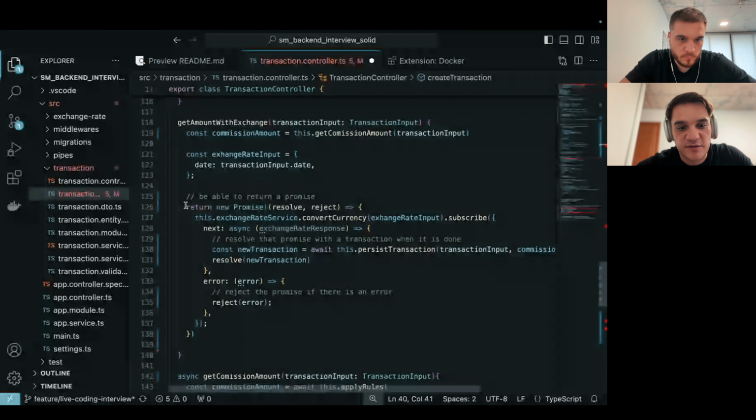Give me the transaction input. If the currency is in euro, return 1. If it's not euro, get the exchange rate. If it's euro, just return 1. So to simplify this even more and really have that logic of getting the exchange rate in one single place, we could say if this, then just return 1. Because if the transaction is euro to euro, then there's no need to transfer anything.